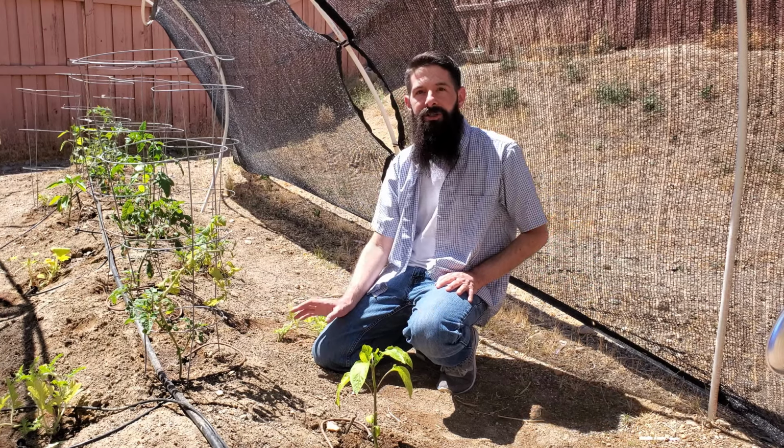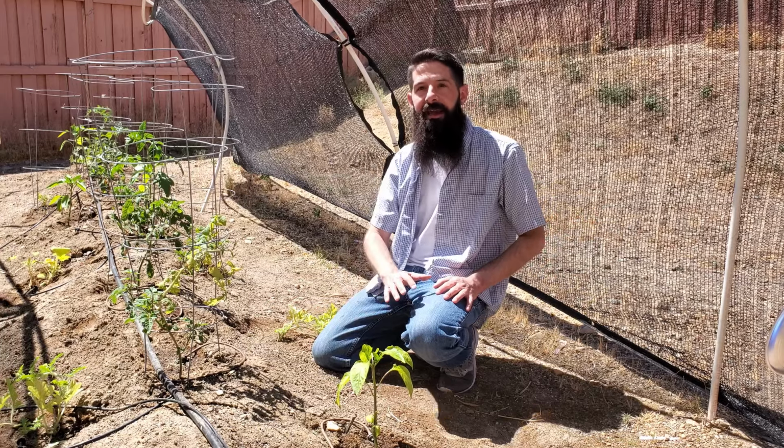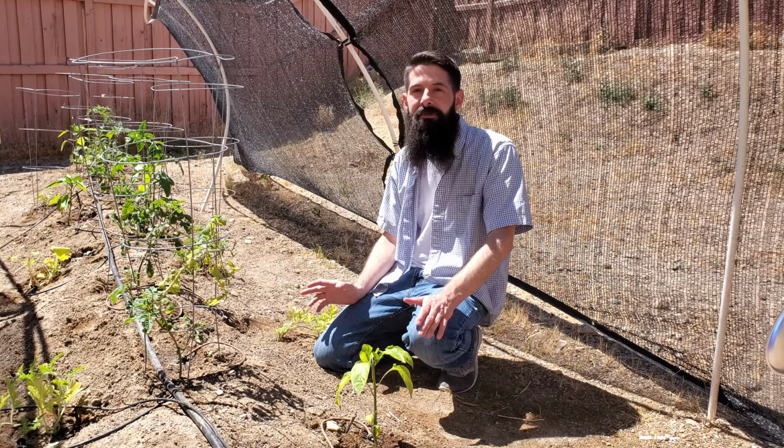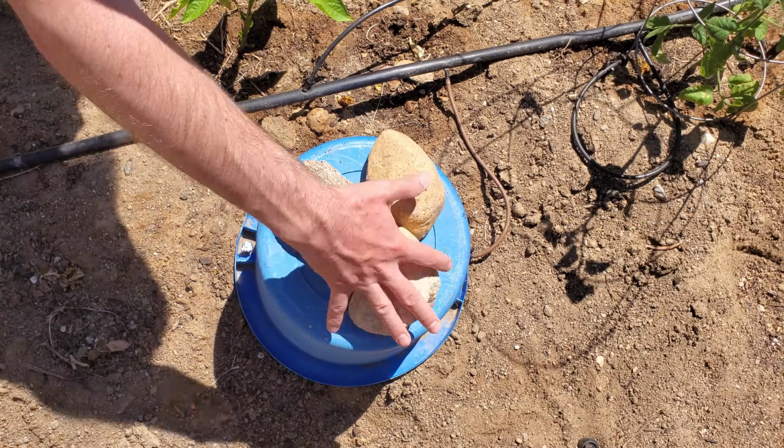One, you want to make sure that the containers are secure. You don't want them getting blown over by the wind, which can actually cause a lot more damage in your garden by having a container blowing around hitting everything. You can secure the containers by just putting something heavy on top of them, such as a rock or a brick or whatever you have laying around in your garden.